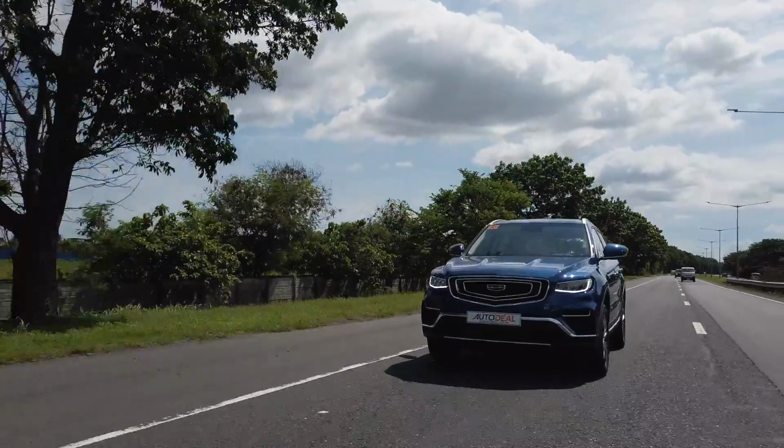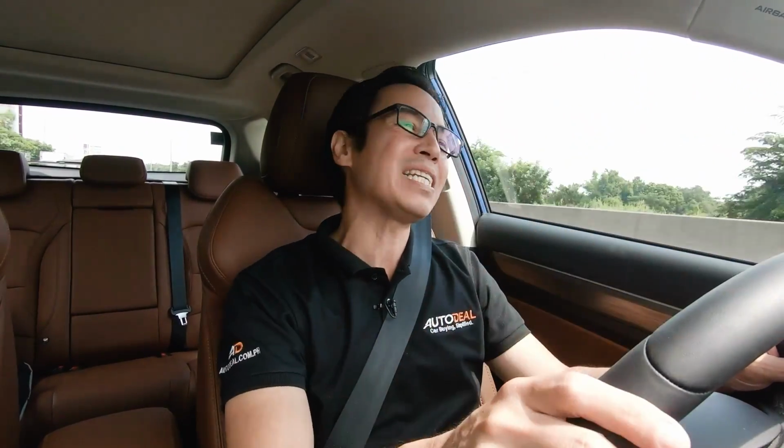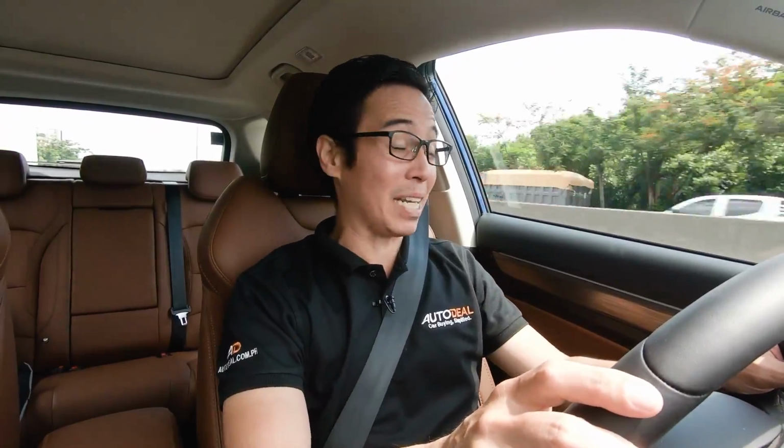There is what seems to be a lull on the accelerator. Don't get me wrong, this thing will get along famously and ridiculously fast. But when you step on the accelerator at first, there's a bit of a play that you're really not used to. Now on the highway, obviously it's not a problem, but in the city, yeah, that might take some time to get used to.